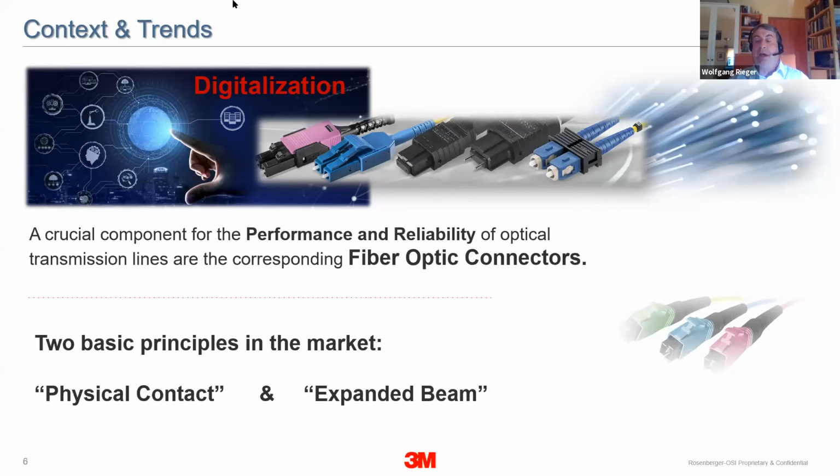However, they can be classified, or let me classify them, into two main different principles. Duane already gave a short overview. So the two main principles are called physical contact and expanded beam. The third, air gap version has something in common with both. Let's have a short review. What are the main features of those two concepts? Duane, the next one.